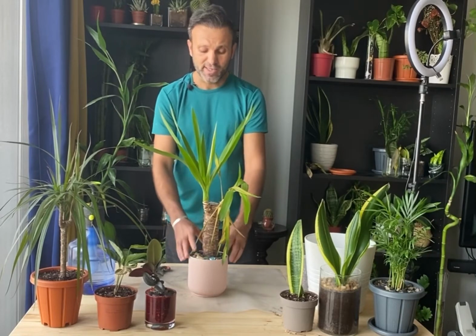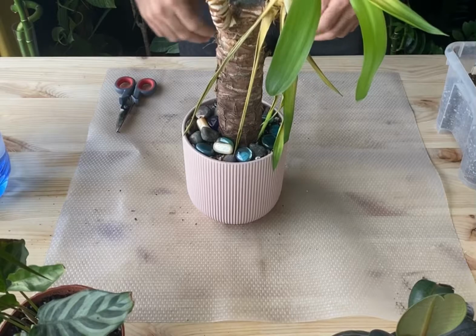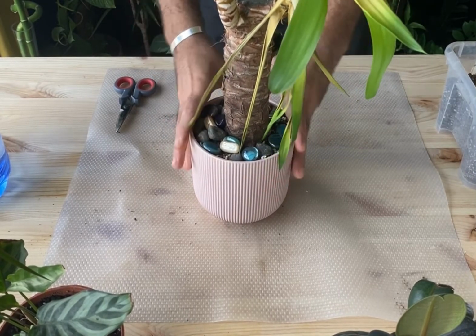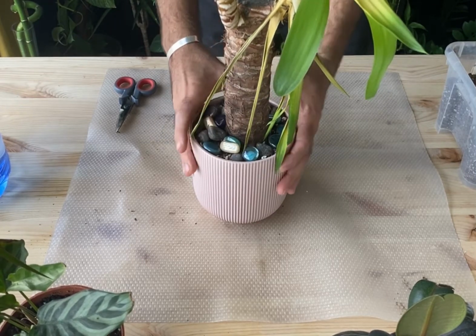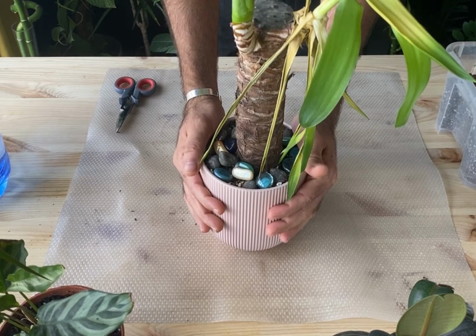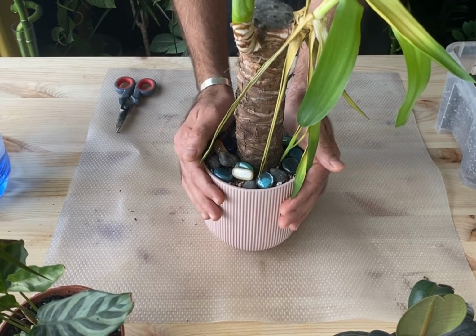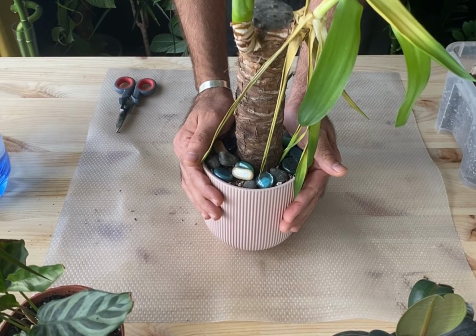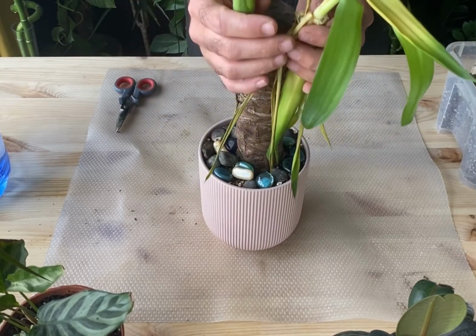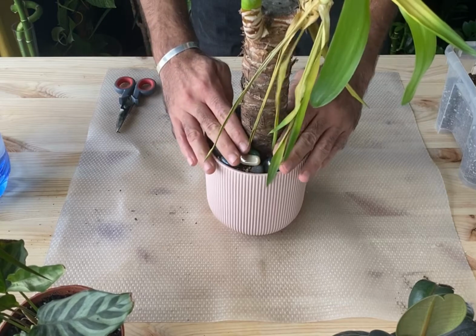So let's get the camera closer and get our hands dirty. Having said that about the Yucca, let's start taking this beautiful plant out of its pot and see what's really going on with it, and basically rescue it. Because if I don't, over time maybe the problem will become bigger and bigger and spread from this piece to this piece, and have it all dead, which I really don't want.